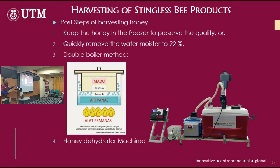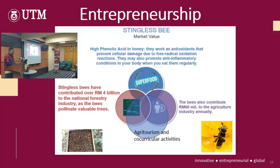So some farmers don't disturb it, but to me lah, actually there's a problem. You need to keep the honey quality. So you have two options: one, keep it in the fridge; two, you reduce it slowly using slow heating. Okay, so that's also important. Alright, I think I'll skip this part.